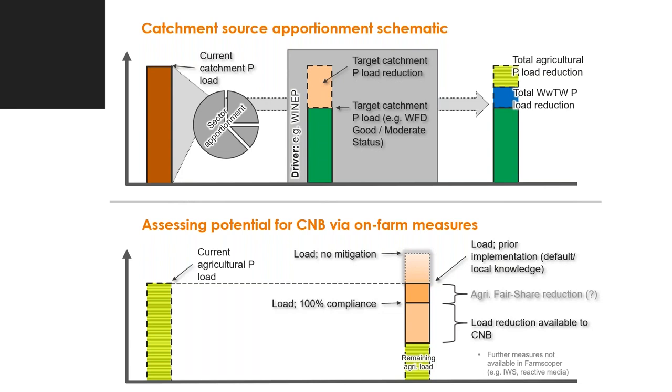And the second histogram below is where we've used a different modelling tool called FarmScoper. So the histogram on the left, in the lower plot, represents the current agricultural load, and then we're trying to pick that apart to understand, well, where are we currently? What is the current load that can be attributed to agriculture? What would it look like if all agriculture in that catchment was compliant? And then what is available for catchment nutrient balancing?